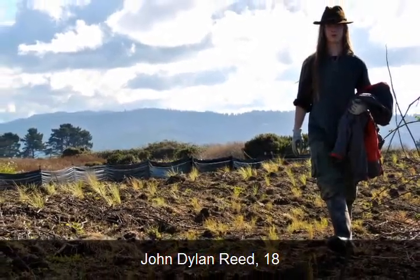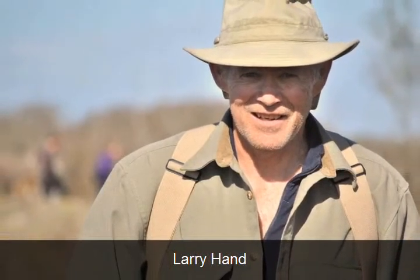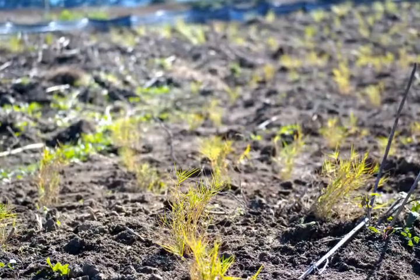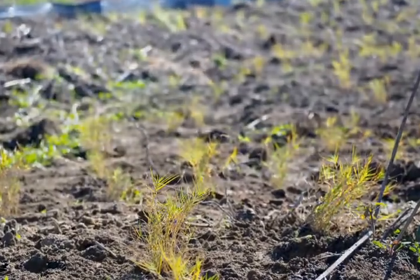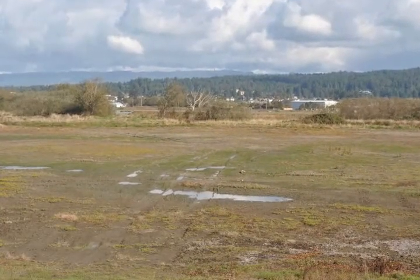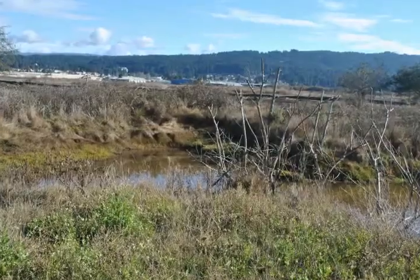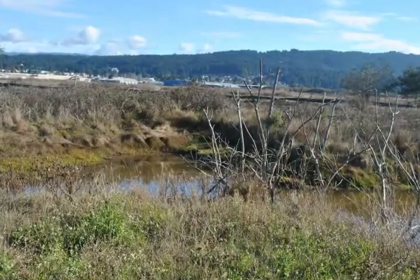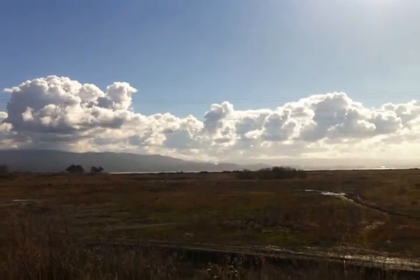Larry Hand is a retired California Conservation Corps worker and now focuses his attention on restoration projects such as these. Expanded their living quarters, very significant project for expansion of the Arcata Slough here. It's great habitat. It's like a new condominium for the fish and also the wildlife.